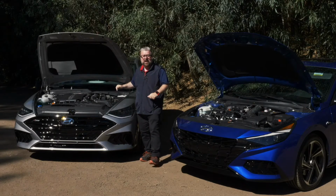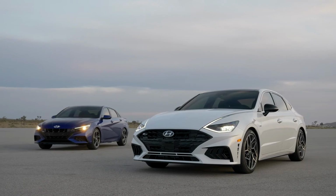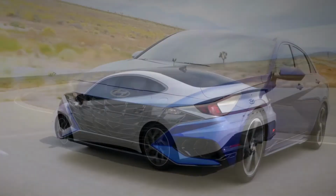This is fun to drive. Take that, freeway on-ramp. What Hyundai is doing is putting the fun back in ownership, which is something we could all do with a little more of right now.